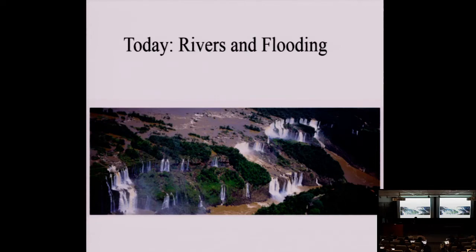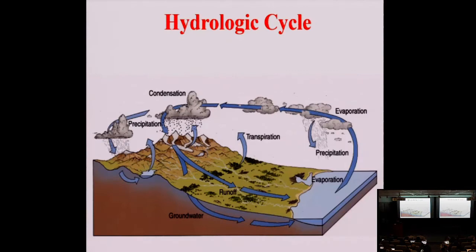expect our houses and our bridges and roads to be flooded. So again, we're still looking at the hydrologic cycle. We're looking at this 1.36 billion cubic kilometers of water cycling around on the surface of Earth. And we talked about the evaporative part. We talked about the precipitation part. Now we're looking at this small amount of water that actually runs off on the surface.